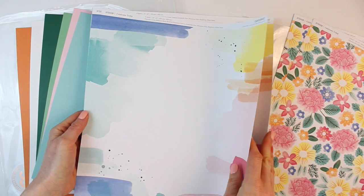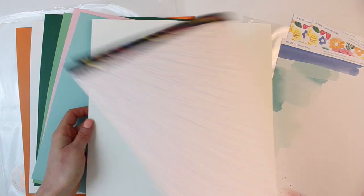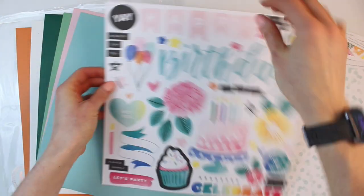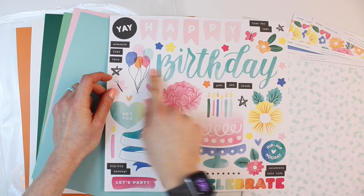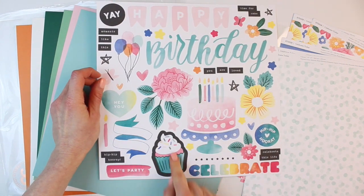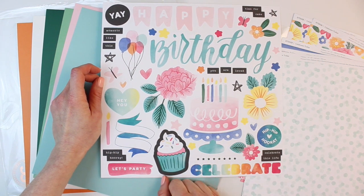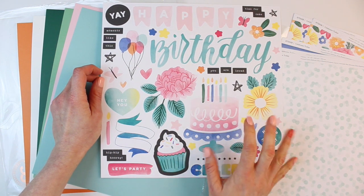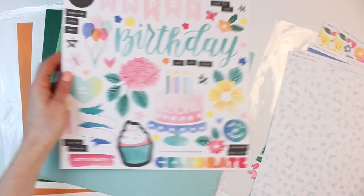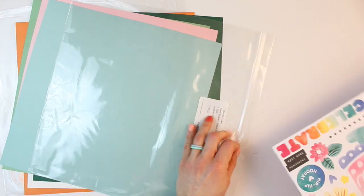Then I just love this one. How gorgeous is that? With the plaid, some dots with the sprinkles. And here are the stickers. Massive words for titles, which is awesome. I love that big cake. I love this Celebrate. It's just really, really cool. Such a great color scheme. It's just bright. Hopefully you can tell in the video just how bright and cheerful it is.